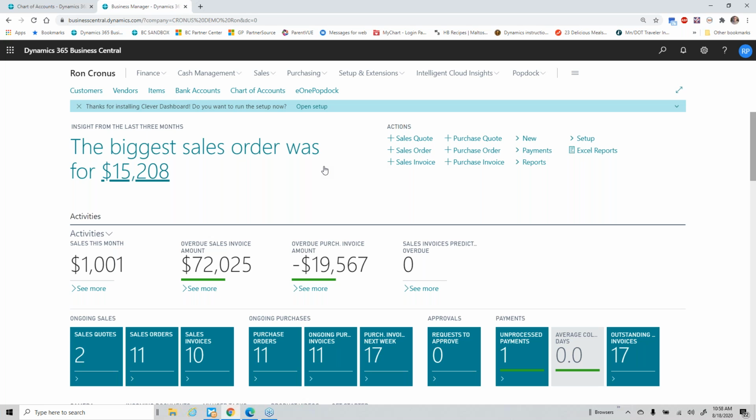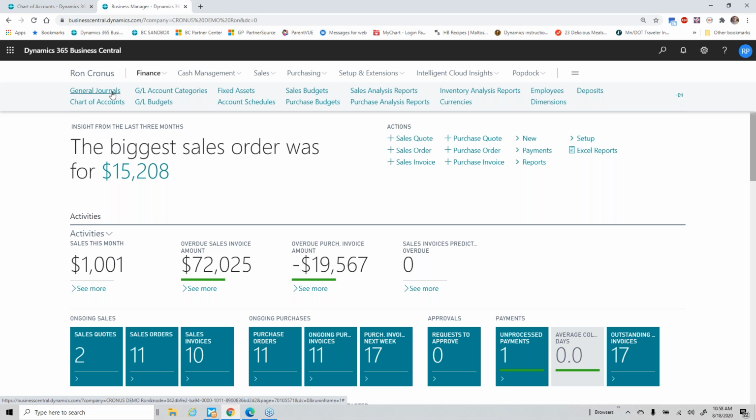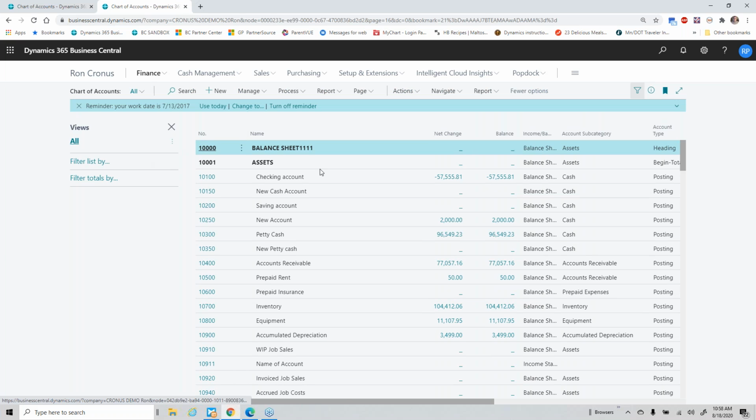All right, so the other thing I want to point out is, if I'm looking at the chart of accounts here again, there's this filter button that makes it very easy to manage the list of items that you're seeing. It's really almost like a smart list.